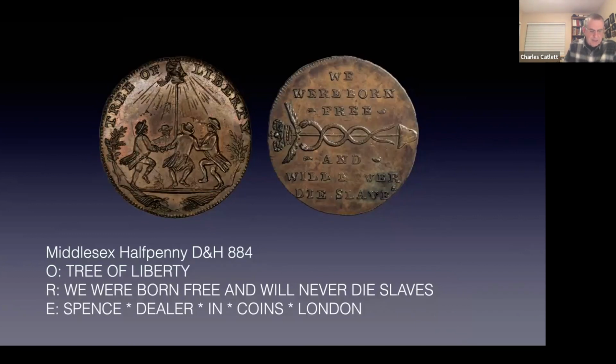Here's another one with the same caduceus on the reverse. This features the Tree of Liberty on the obverse. 4 men are dancing around a pole. Instead of a traditional Liberty Cap on the pole, Spence took the liberty of removing the head of William Pitt the Younger, who was the prime minister at the time, and placing it on the pole. Spence said it was the head of the protector of men's liberties, but I'm not sure if he's being facetious or not.